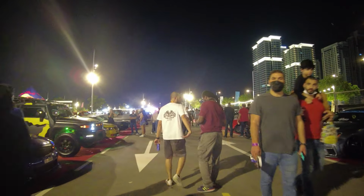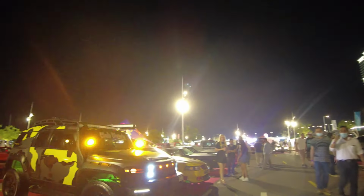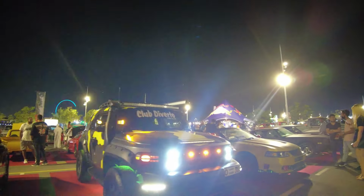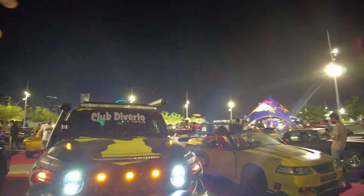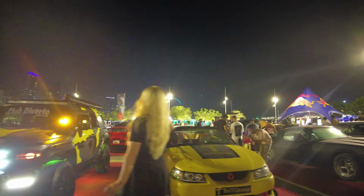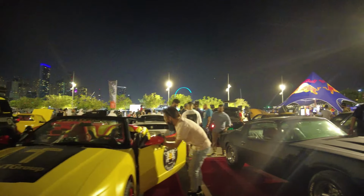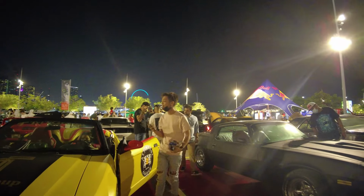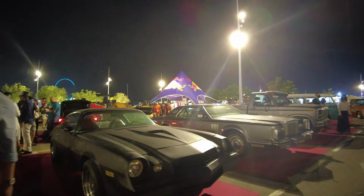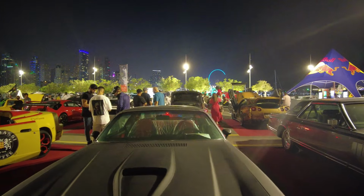Let's see something more. There is an FJ Cruiser here. Nicely done. Wow. It's Clive Diveretto, the car club for this, and this is a trick group, and wow, this is the car which I want to see. Check this out now. I can't figure out what car it is, not sure. Let's go check the name of the car.